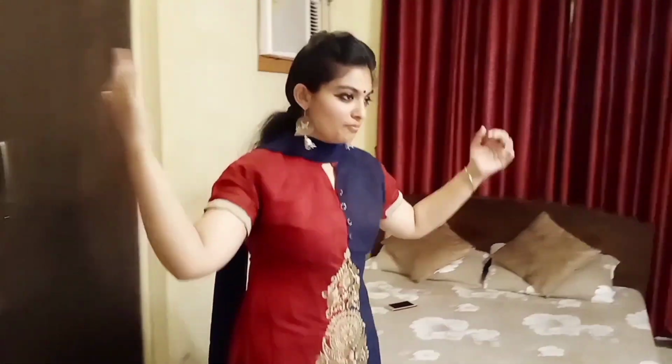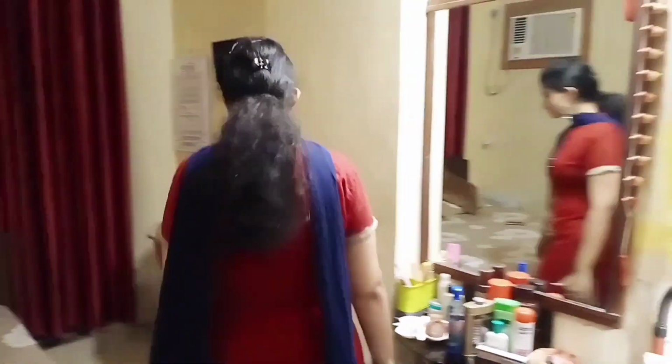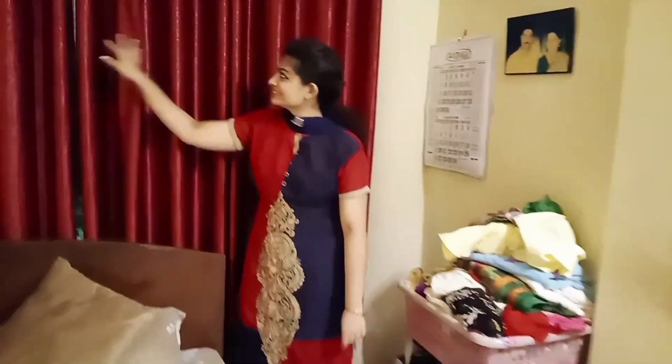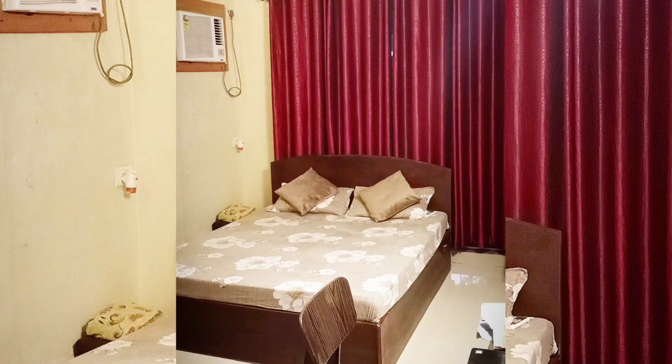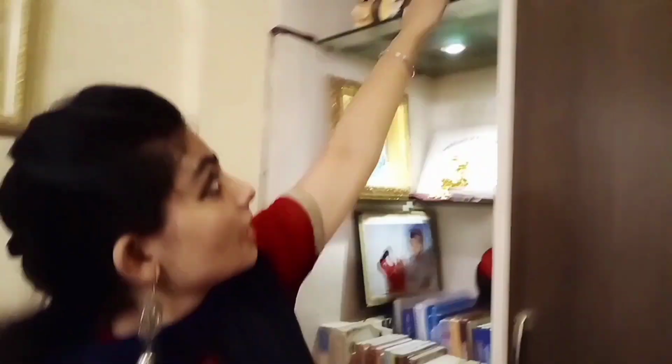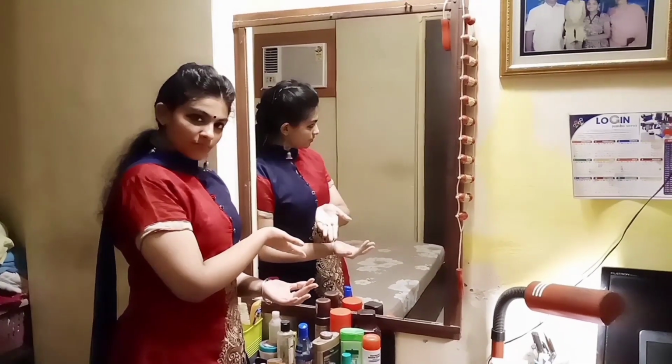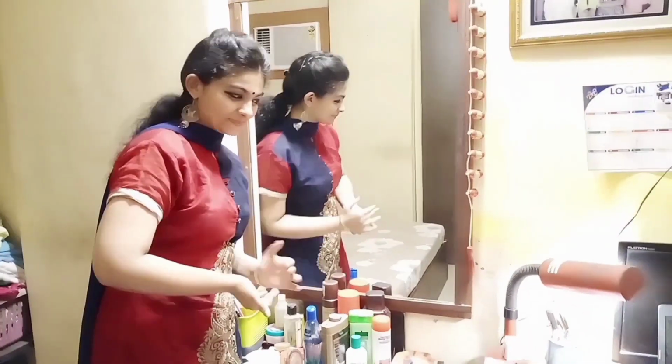This is my mom's and dad's room. I like this curtain. This is a mini library. There are many books which we read and which we don't. And here, and some of my trophies. This is the dressing place, dressing spot. And this is where I sit and prepare my lectures.